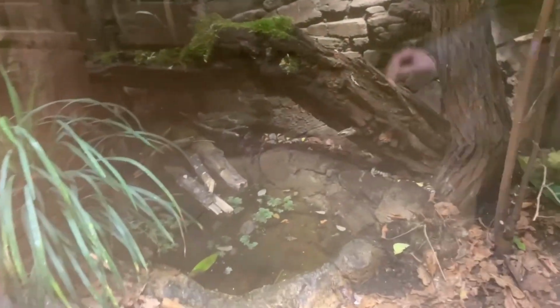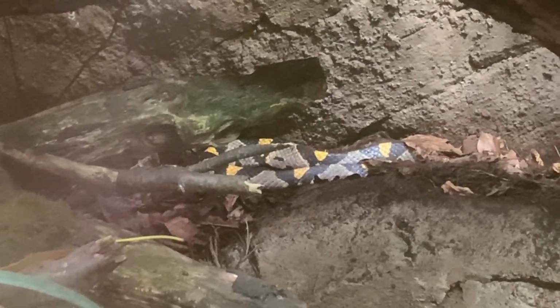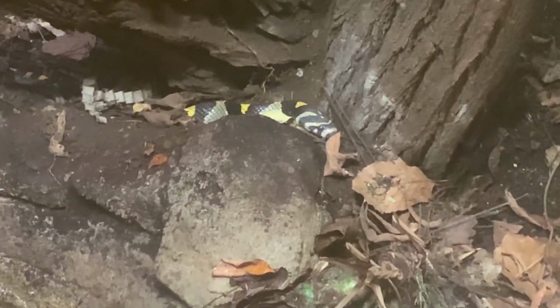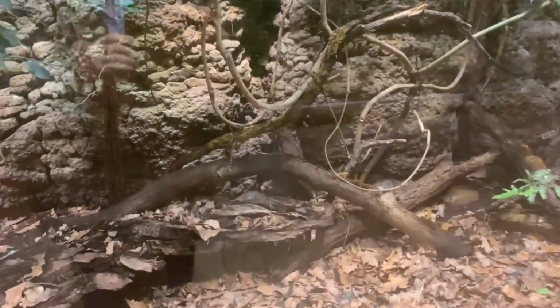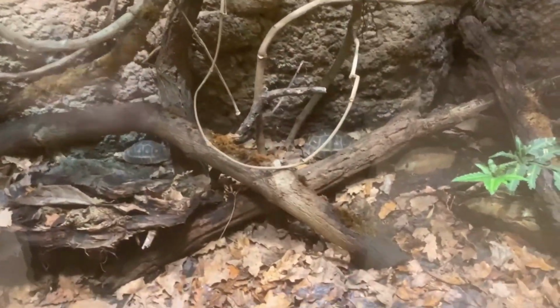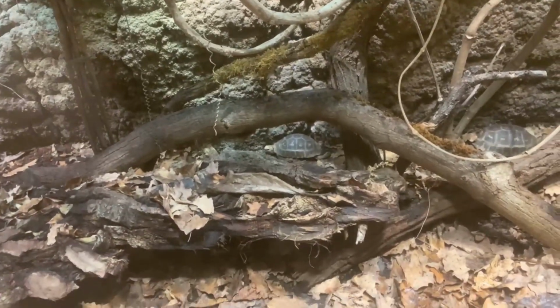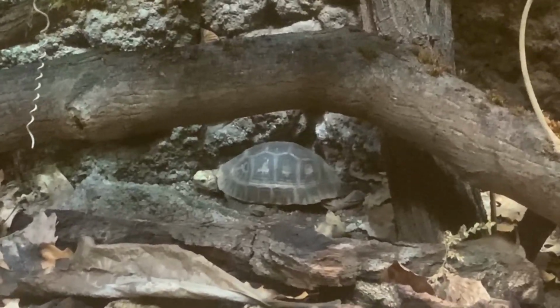Another species on my wish list was the mandarin red snake, Euprepiophis mandarinus. In the past it used to be simply Elaphe mandarina. And then in this terrarium we see the elongated tortoise together with the Malayan horned frog, but the latter one is so well camouflaged that we didn't see it, but the tortoise was quite easy.